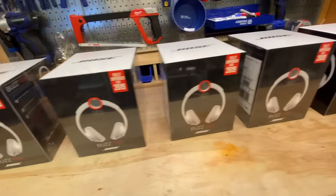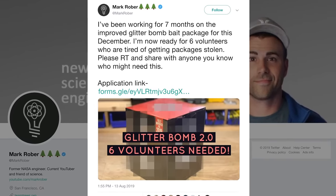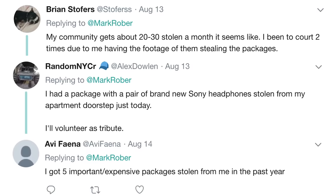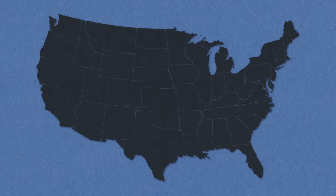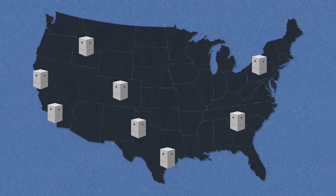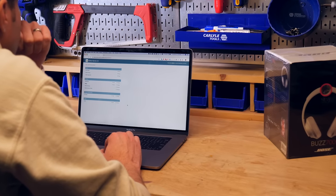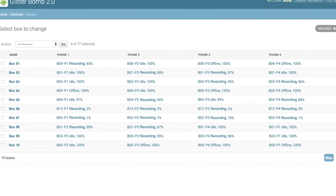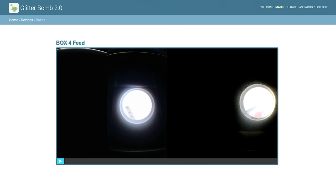And so now all that was left was to find porches for all the boxes. So I sent out a call to all my followers on social media, and we received over 400 applicants who have all dealt with repeated package thefts in the past. And then from that, we narrowed the list down to just a handful, and soon we had packages out all over the country. We also set up a website so I could sit in my bat cave here and monitor all the boxes to see their current locations, record states, battery levels, and even check the camera feed on any box at any time.